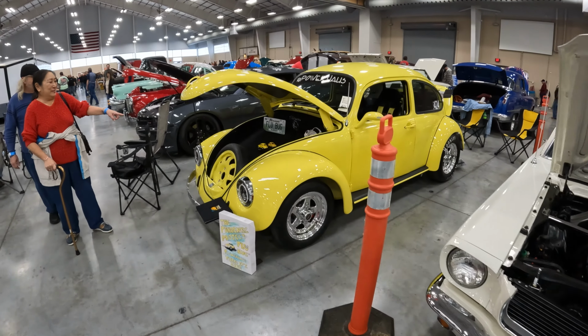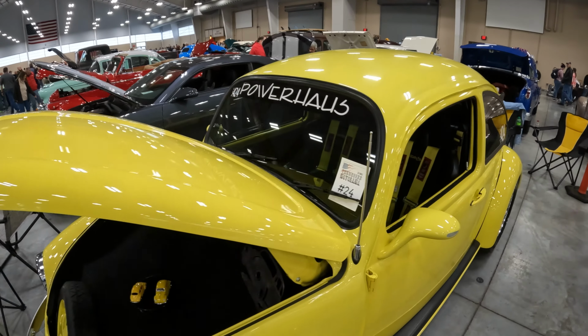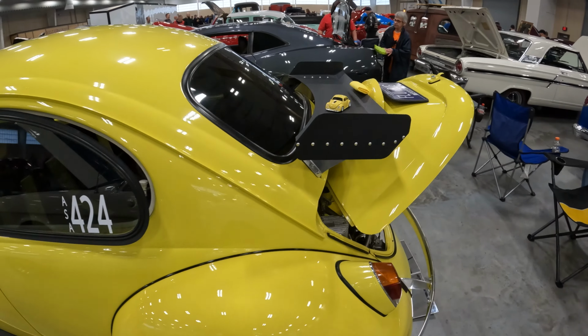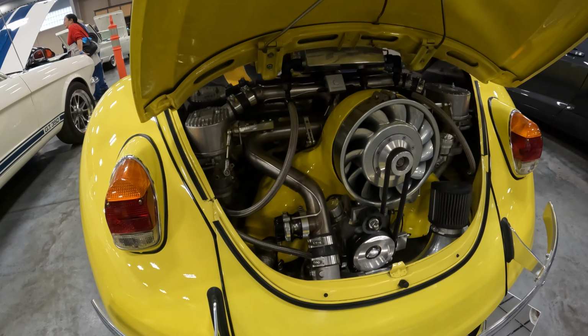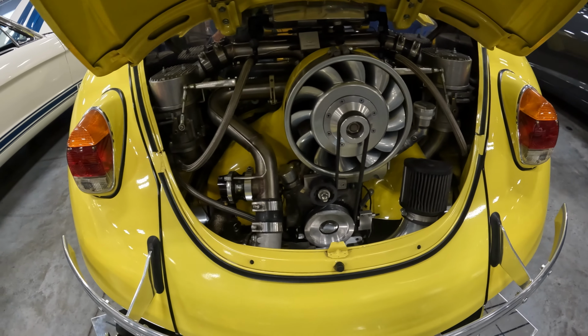Live VWs today at the car show. That one's cool, a little wing. I like the wing on it. Tight fit right there. Oh, big motor. Wow. Very nice.